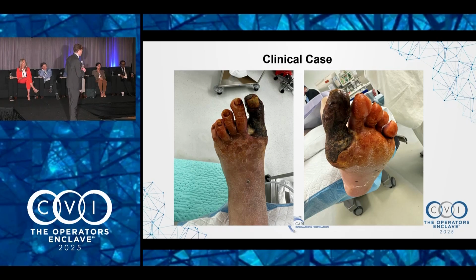Now, he had this gangrenous toe for several months, and things kind of began to fester. One of the things to note is you can see in this upper area here, this little white spot right there, that's always a disconcerting sign. That's something that really needs to be mitigated. That's usually an early sign of infection.